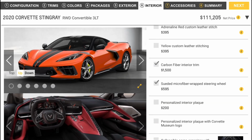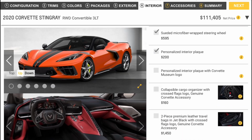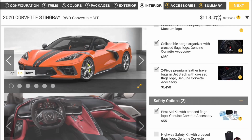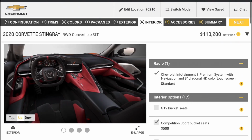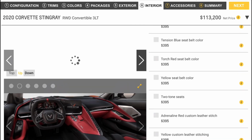Carbon fiber interior trim, that's around the dash. We're going to select that. Personalized interior plaque. The suede microfiber steering wheel comes with that package as well. Cargo organizer, why not? Premium travel bags, why not? First aid kit, throw it in there. The safety kit, put it on there. And look what just happened with this price. $113,200. Absolutely incredible. But the car looks insane.